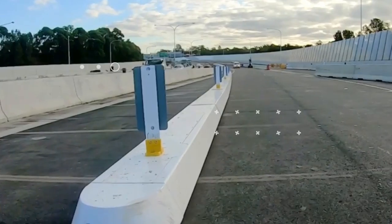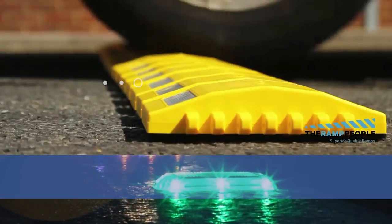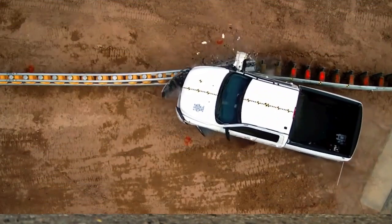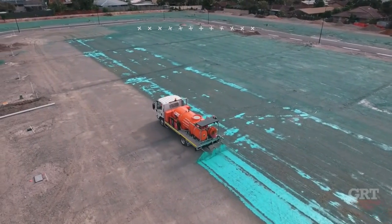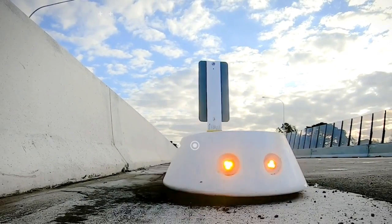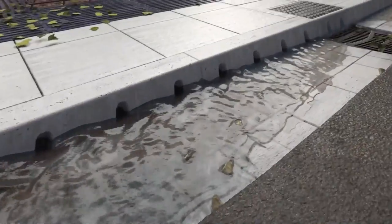Every time you drive home or take the bus to your work, it's easy to take for granted just how much work goes into keeping roads functional. Welcome back to another video from Lord Gizmo, where today we'll be covering some great road construction technologies to think about on your ride to work. Stick around to see what the future of traffic signs looks like.